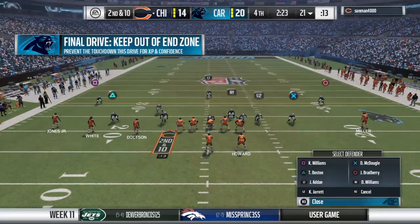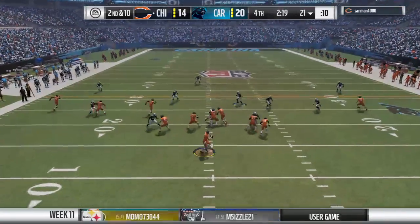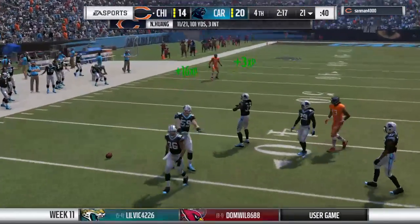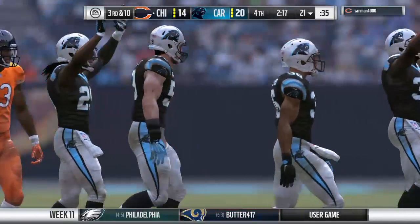Here we go now. Back to throw now on 2nd and 10. And his throw is incomplete. And that one was knocked away, and I think the defender's going to be a little upset with themselves.